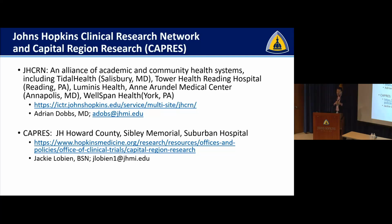We also have research structures in Howard County, Sibley, and Suburban. A lot of cancer research at Sibley, but there are also coordinators at each of the hospitals and folks that can help you navigate. Let's say you want to recruit in a population that's in Howard County. That's possible. Just reach out and talk about what needs to be done there.